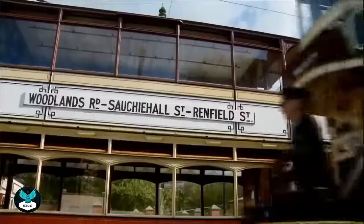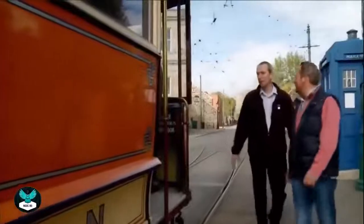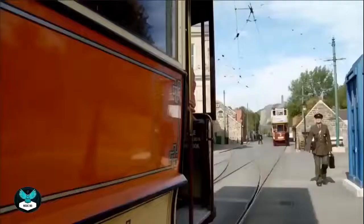Since the 1990s, there's been a renewed interest in the use of trams as a way of solving traffic problems and pollution, showing how this historic means of transport still resonates in the modern age.